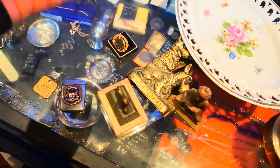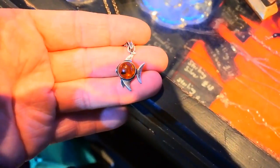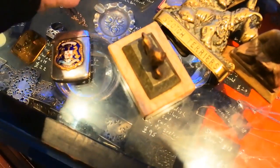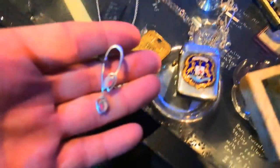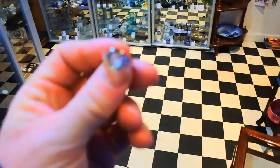Had a couple of minor necklaces. You've got a little fish set with amber there on a sterling chain, a sterling pendant. Got a little crucifix. Got a little Mackintosh design pendant. And a nice little cubic zirconia ring, I'd call it. It's probably just a bit of cut glass. I don't know why this camera is struggling to focus today, guys.